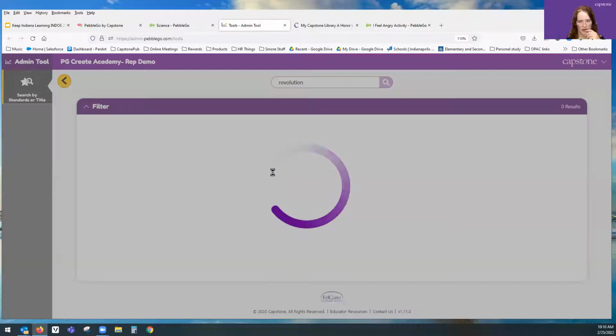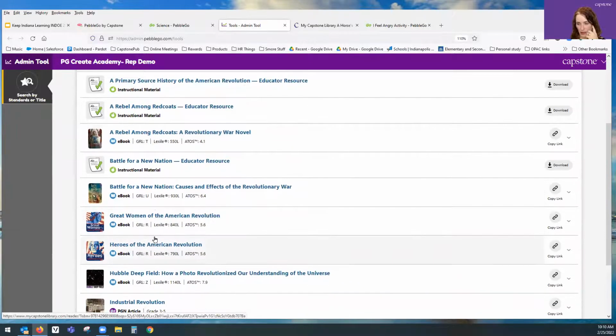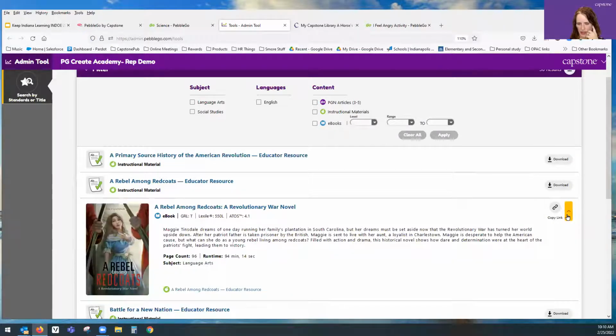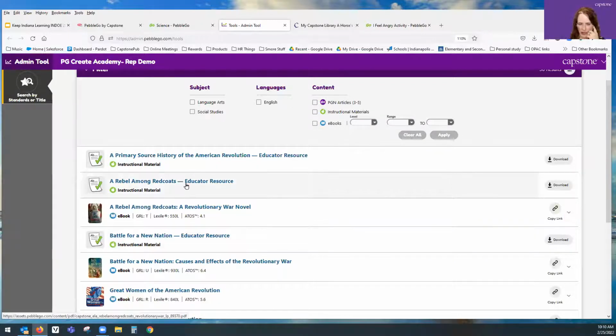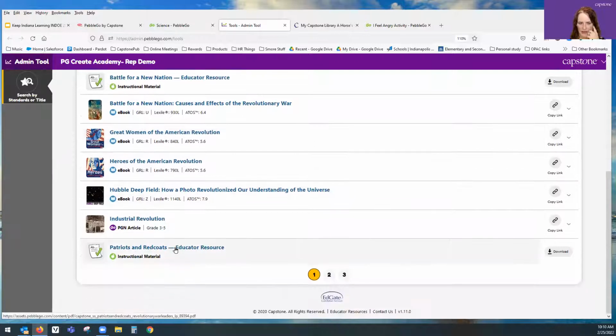And I'm just going to type in revolution. And it will search across all of the different content that's available within PebbleGo and within that ebook collection. So now I can see I have a fiction book here that I could use, like a historical fiction read. I have lesson plans that relate to that. I have nonfiction books that I could read. I have lesson plans that relate to those, and I have PebbleGo Next articles that would relate to that.